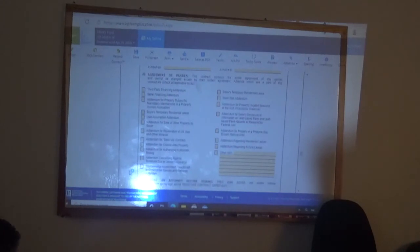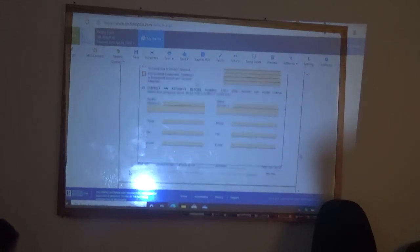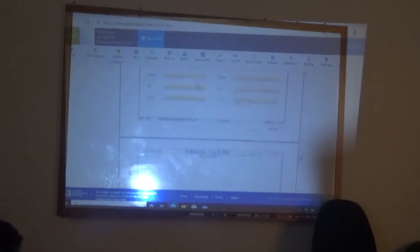Now, they've got all this over here on the right side. This is new for us. It's the addendum regarding residential leases and residential fixture leases. That's all new, so that's something we're going to have to get really comfortable with. It may take a whole class on those silly things. If they have an attorney that they want to review things, this is where you put the information in 23.